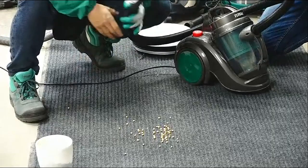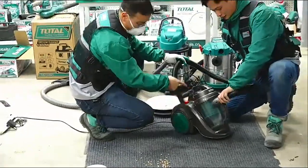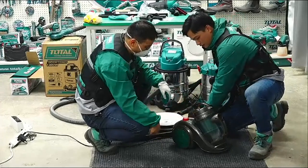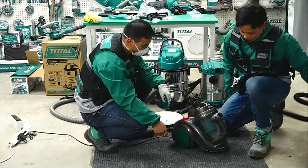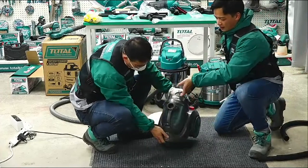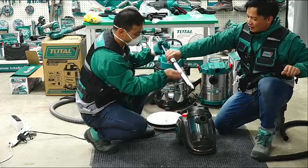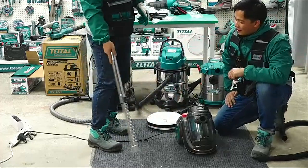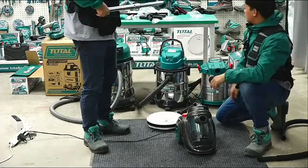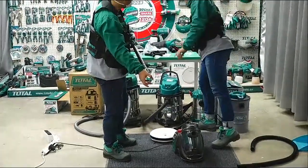Okay, nice. Good. And this one also, after we clean, how can we dispose of the rubbish? Okay, let's see. But first, this one has a very nice thing. This also can help us to do like this, if we connect this. And also, I think there is a brush, and it's very cool.